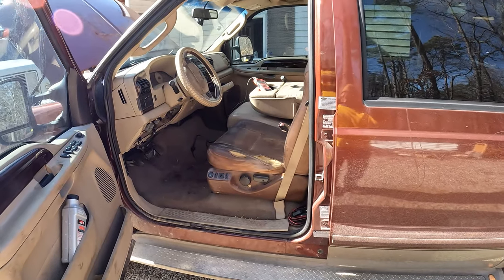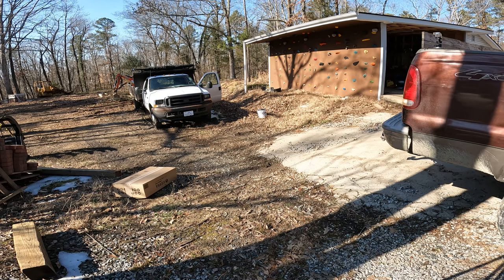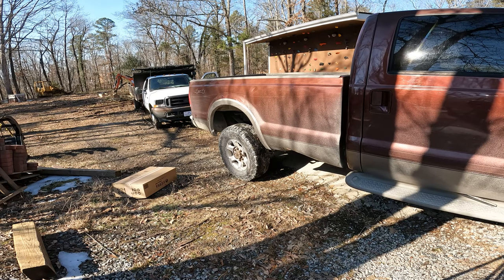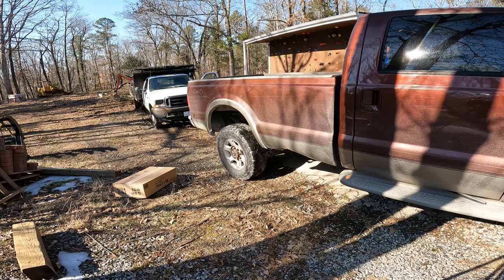Awesome. This truck has been running very, very well. It's got tons and tons of power, especially with that new turbo on there. And so my other dump truck was stuck here in the yard, and it's been there for a little while. So I figured I would use this new truck to try to pull this out and see how it did power-wise. So that's what I'm working on right here.